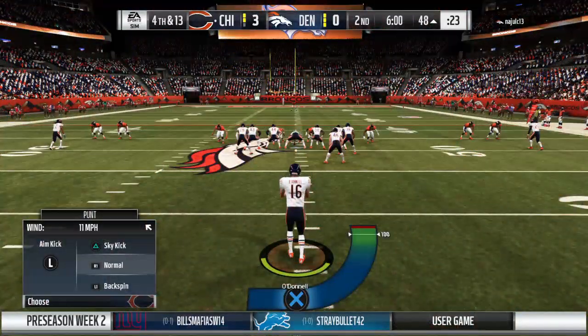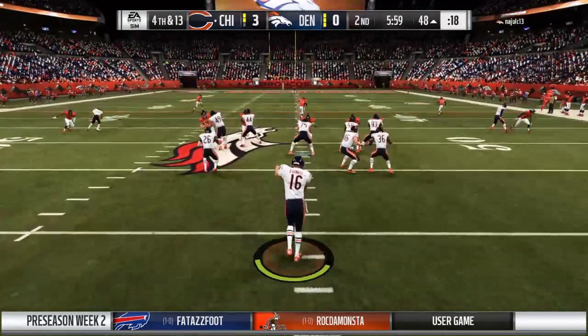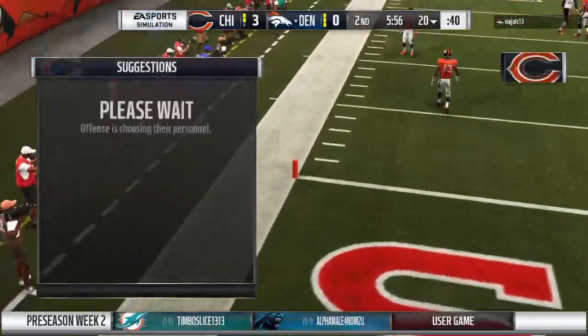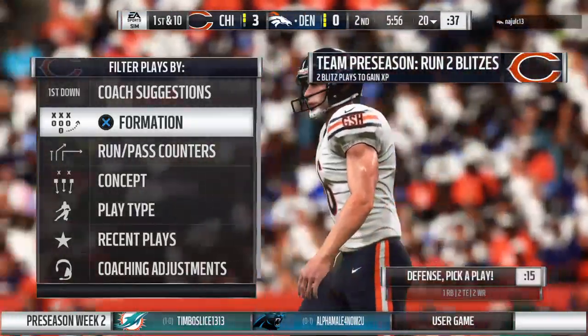Now the Bears' 6th-round pick in 2014, Pat O'Donnell, on to punt. He'll send this away to the Rocky Mountain Knight, and it's a good one. The Broncos offense now gets ready to head back onto the field.